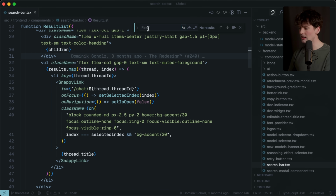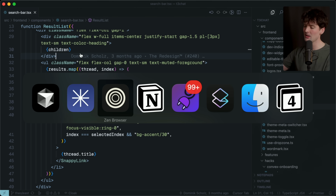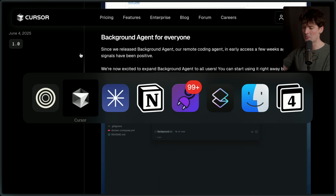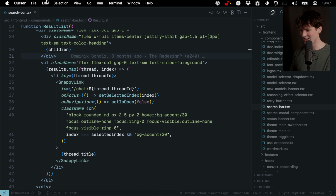For me, Command E is just another search. Oh, also I have Command Shift E as my default hotkey across all apps for turning the sidebar on and off, because nothing else used that before. So in Zen, it's my open close sidebar. In Cursor, it's my open close sidebar. A couple other apps I have it programmed as well. So hopefully that's not going to conflict.